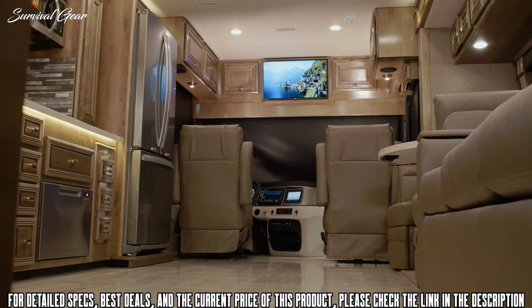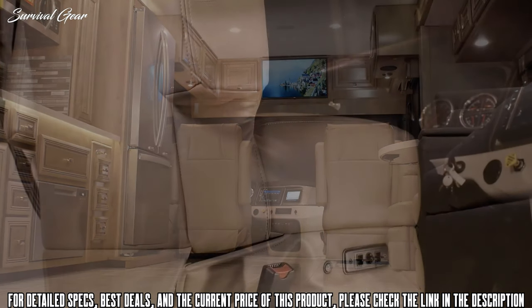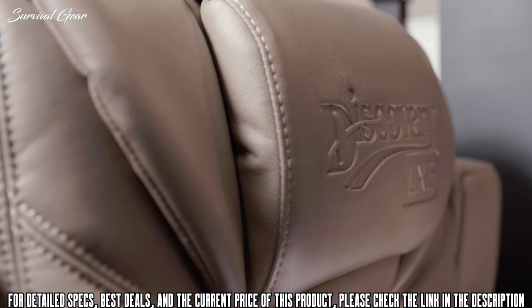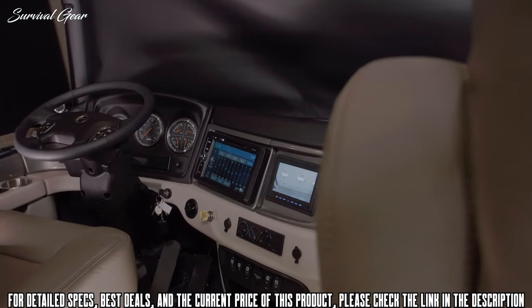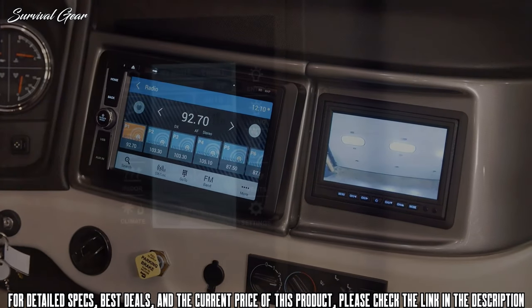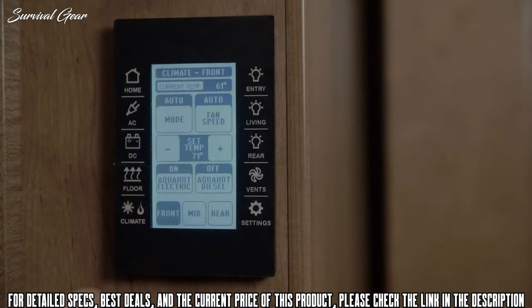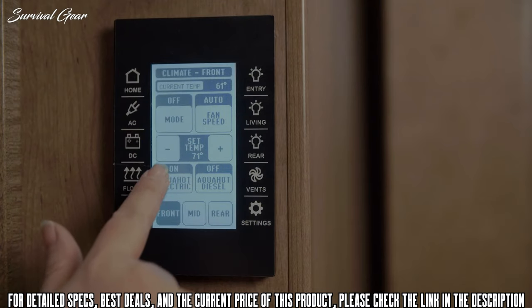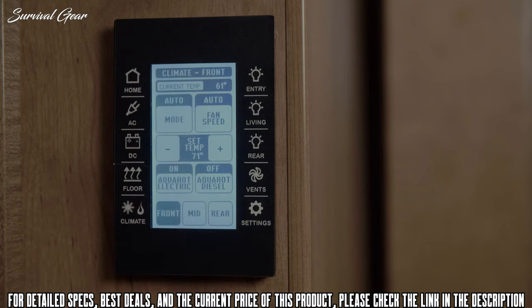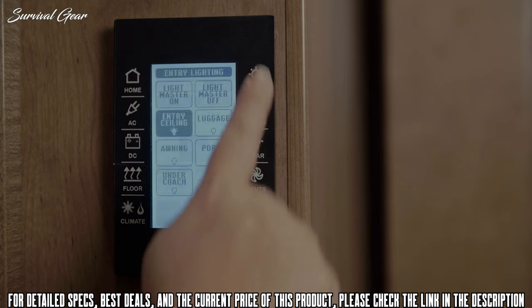The 2019 cab brings all-new RoadWire 6-way heated driver and passenger seating to help you escape the rigors of the road. Here, you'll also find an in-dash 10-inch touchscreen navigation system. Every Discovery includes a Firefly command control system that allows you to engage the lights, holding tanks, generator, and more, leaving behind the fuss of hard-to-find switches.